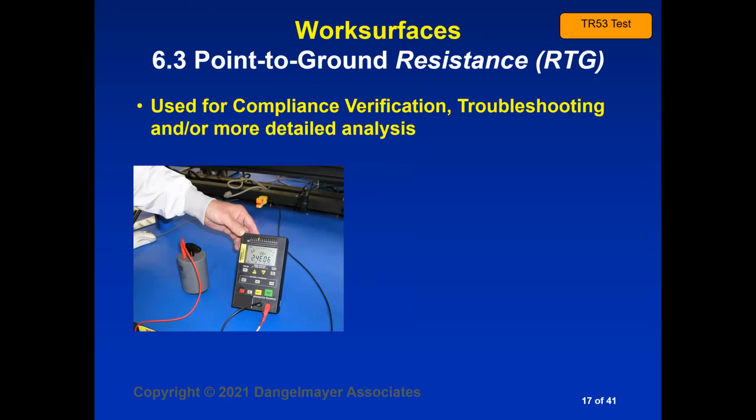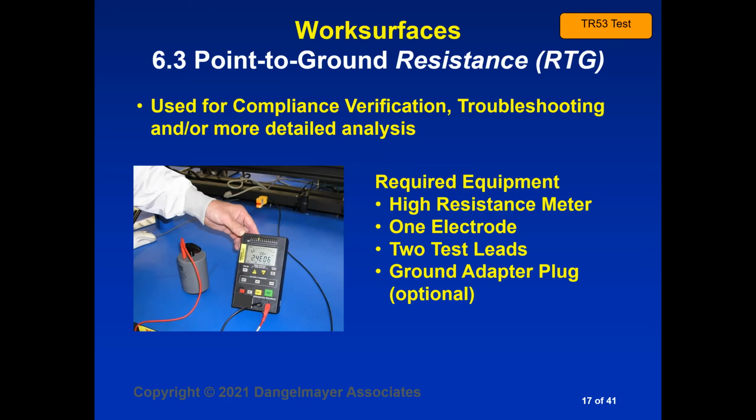We've seen many times in ESD control programs that they also specify a point-to-point measurement on the work surfaces, but that's not required by TR53. You usually only make the point-to-point measurement when there's some problem that you've identified with your point-to-ground resistance measurement. So the equipment you need to make this measurement: a high resistance meter, 1 electrode, 2 test leads, and some type of ground adapter plug so that you can connect to the AC ground.